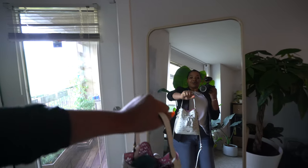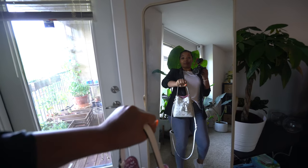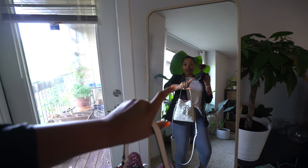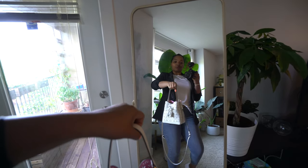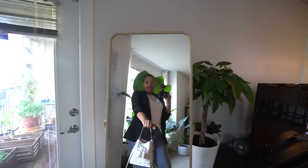And then I got this cute little bucket bag from Kate Spade. It was on sale at the outlet, and I actually wanted it in pink. I saw it in the little flyer that comes in, like the advertisement. I saw it in pink, but then when I saw this one, I thought it was even more perfect because it has pink on the inside, and then white goes with a lot more.